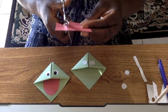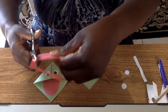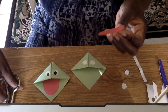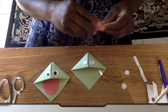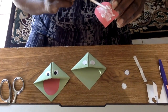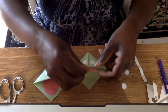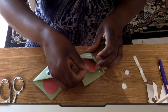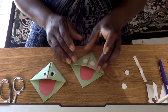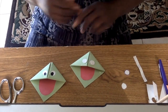Alrighty, so let's cut a tongue. Remember, if you have a little problem with cutting, ask an adult for help. Okay, so I'm going to glue this. Now remember, I'm using construction paper, but if you did your own, you could draw this with crayons or markers. Look around your house and see what you have. We don't have to go out and get a whole new bunch of things.